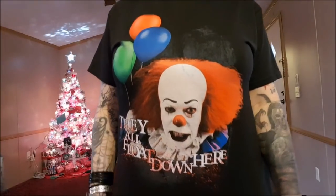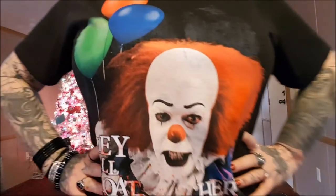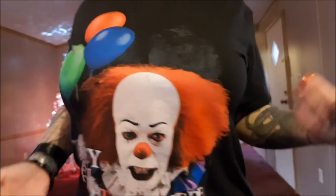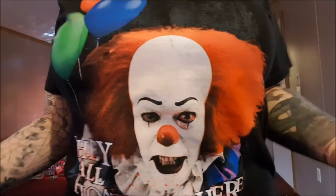This is such an eye-catching shirt. I really, really love this shirt. And this is also size medium. Anybody who has seen this shirt on Josh has said, wow, that's a beautiful shirt. And I can, of course, see why.